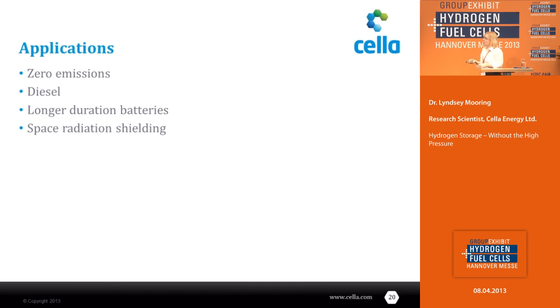We're also looking at longer duration batteries, either extending the life of them or replacing them. And at the moment, our Generation 1 material provides 3 times the energy density compared to a lithium-ion battery, and we're hoping to get it up to 6 times.